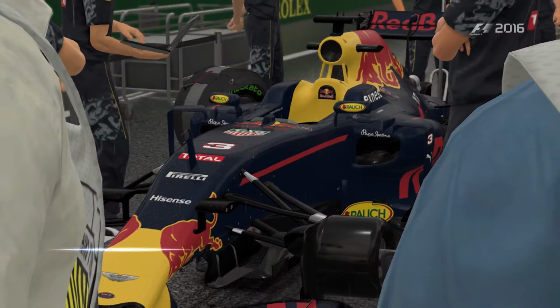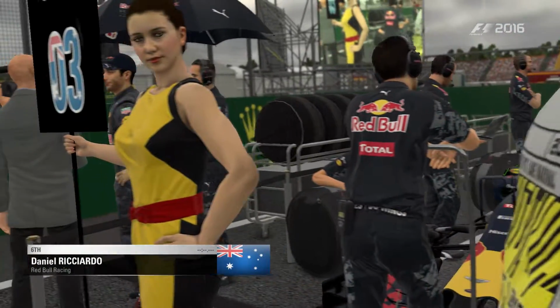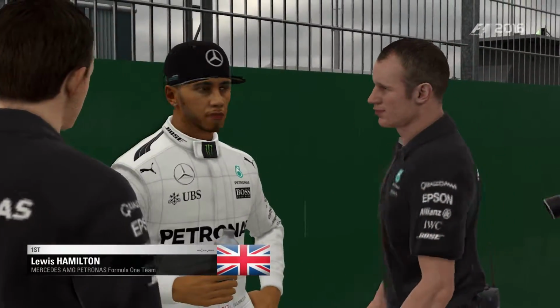Well, I wouldn't say there's much difference in all honesty. Besides the terrifying closing speeds you find in sports cars with the different categories all sharing the same track, driving in the rain is, well, driving in the rain.